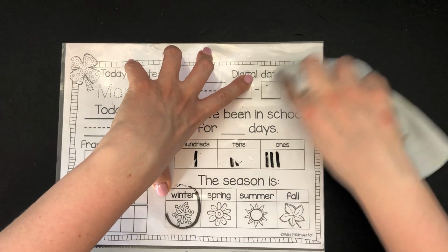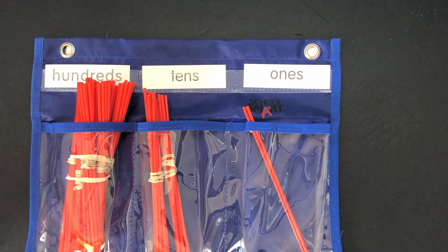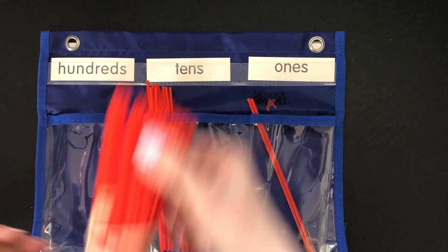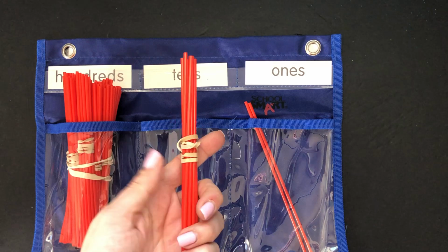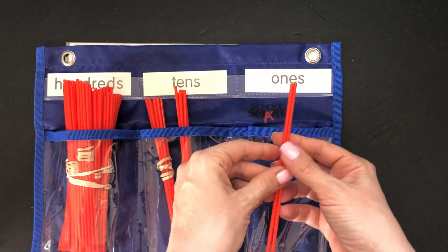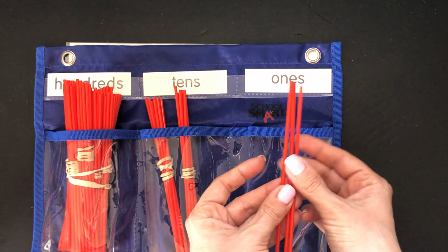And then after we do this, we're going to do our straws and our counting to break down that number 123. So let's look at that. Yesterday, we had 122. And to show that, it looked like this. Today, we're going to be moving one more on. So let's count together, love bugs. We've got 100, 110, 120, 121, 122, and we're going to add one more straw in today to make 123. Great job, love bugs.